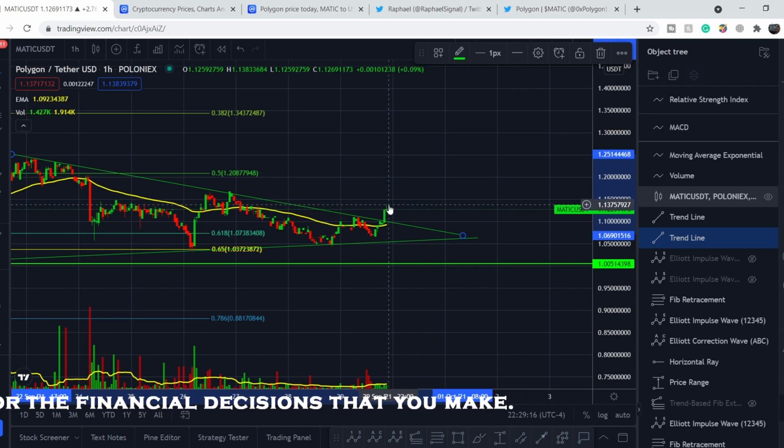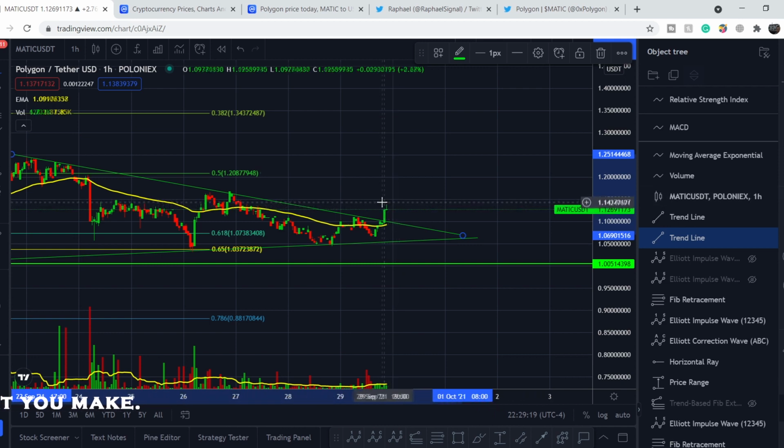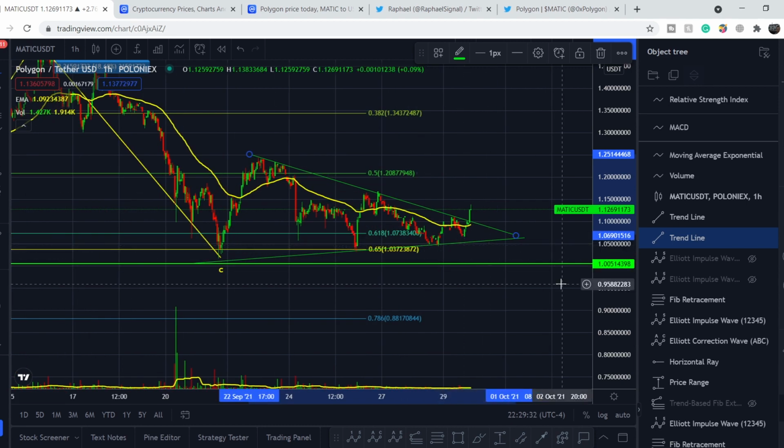And this false breakout might have a pivot point somewhere at this range, and we might roll over and come back inside this formation again, and we might break it to the downside. But from the fundamental standpoint, I think we have more chances to go even higher.